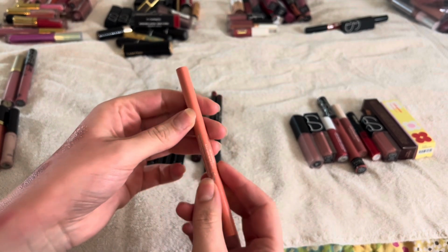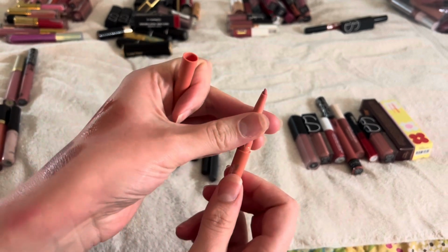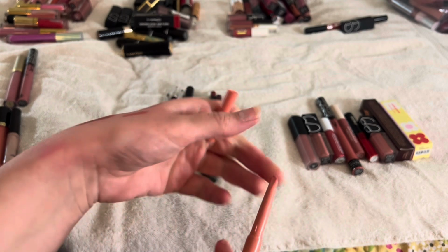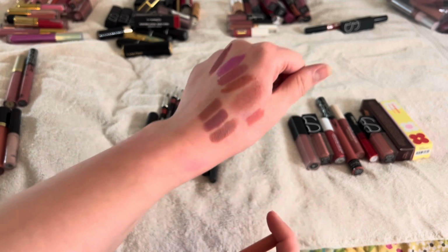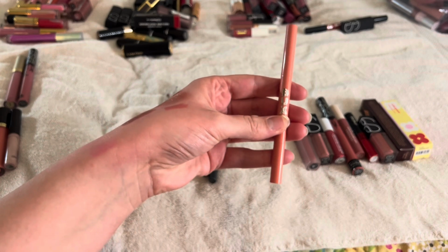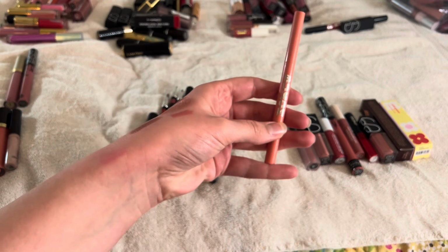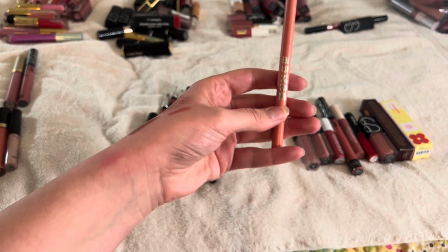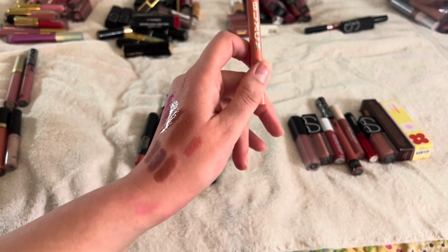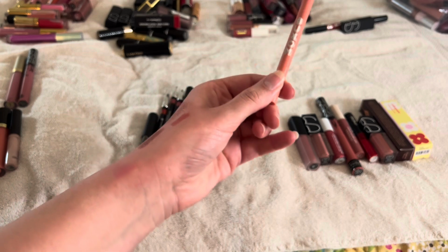This Buxom Powerline lip liner in Rich Rose, I've really gone back and forth on, because this is not really a great lip liner color for me. It's quite light and bright, but it's also really beautiful and quite new in my collection. I think I'm going to set it aside specifically for a friend of mine, because I think I know someone who would really like this shade and looks really nice in these peachy pinks, so I'm going to set this aside for them, and I guess that means I'm decluttering it, but it's not going to go in the bag.